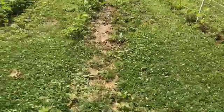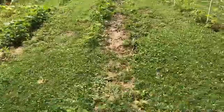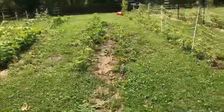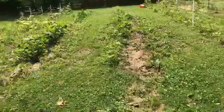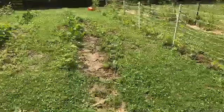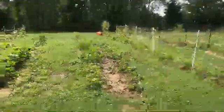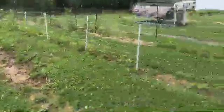I think right here, I'm gonna till this up. I'm gonna plant more green beans. We were asking on our live stream what we could plant in some of these areas, and I think I'm gonna put more green beans in here because there are some squishy areas. Yeah, it's pretty wet and squishy. So we're gonna plant probably some more green beans.